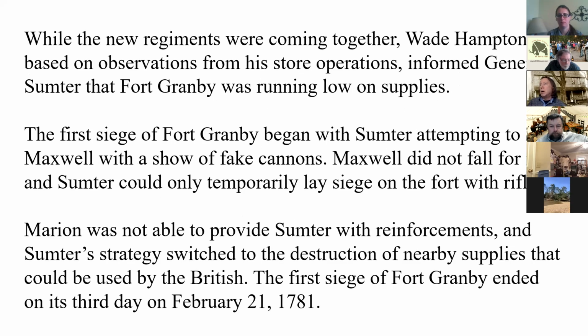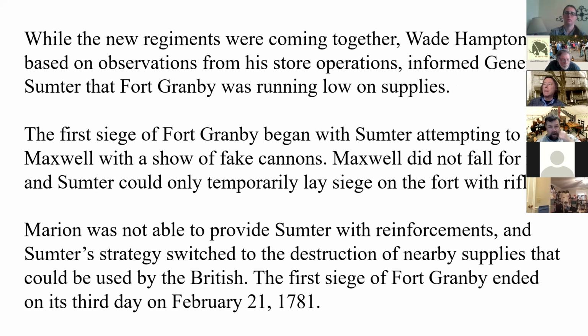While these new regiments came in, Hampton noticed that Fort Granby was running low on supplies. Hampton was a patriot, and he informed General Sumter of this. And Sumter saw the opportunity, and he attempted a siege of Fort Granby. But he didn't have any weapons, so they had a fake cannon, and Maxwell didn't fall for it, and Sumter could only hold siege for about 3 days.